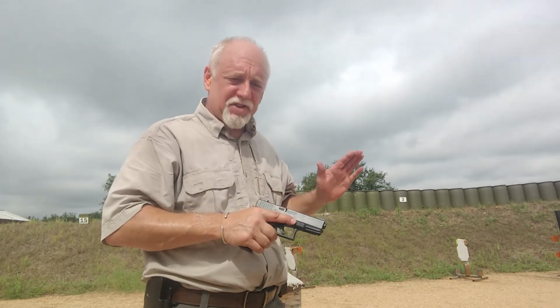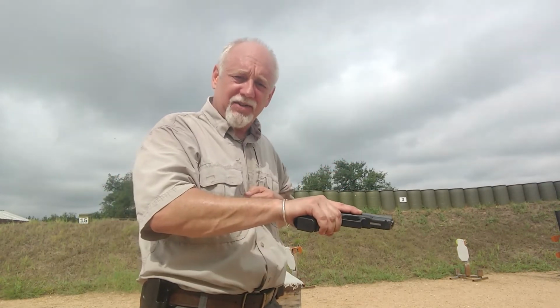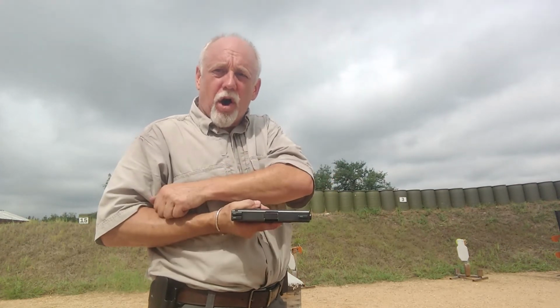So if you have that type of handgun, then scratch everything I said about the slingshot technique. Your primary ought to be what I'm referring to as the overhand technique.